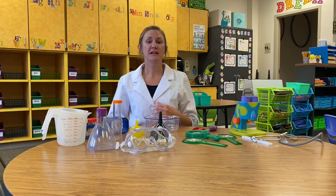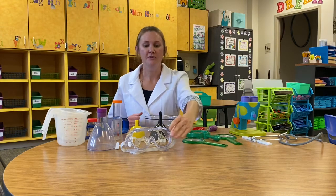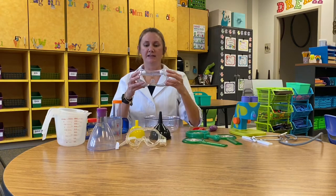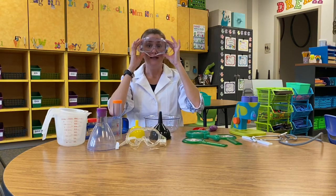Now that we've read about Ada Twist being a scientist, let's look at some of the tools that scientists use to be successful. The first tool that I have on is my lab coat. My lab coat helps protect me and my body from harmful chemicals that I may be working with. Another thing that helps keep me protected are my safety goggles. I put these on and strap it in whenever I'm working with a science project.